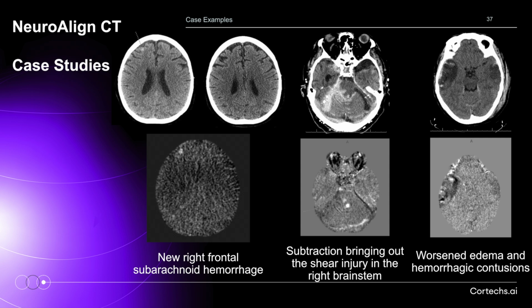Here's just a few more examples. Again, the changes over time just really pop out. So sometimes if you're on a very busy day, you might scroll through something and things get missed. But by having the subtraction image, it'll just quickly pop up if there's a new subarachnoid hemorrhage.